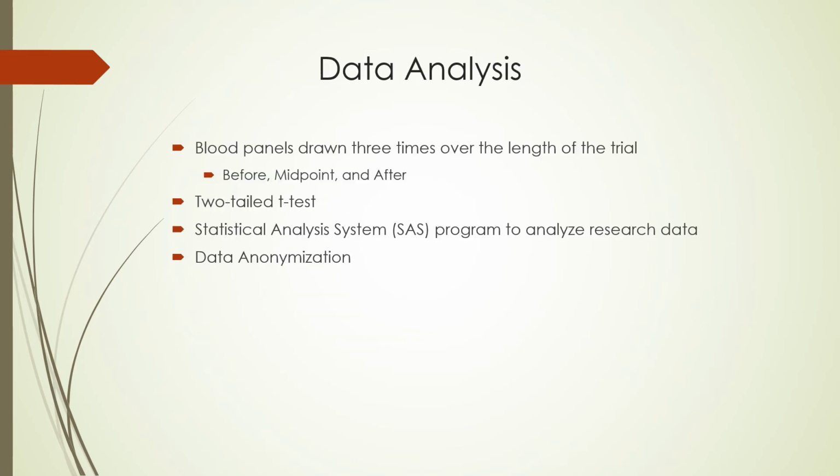Moving into the data analysis portion, as discussed, a comprehensive metabolic panel will be taken before the start of the trial. So these blood panels will be drawn 3 times over the length of the trial. Once before, once at the midpoint or at the 6-week, and after, which would be at the conclusion of the trial at the 12-week. The purpose of the midpoint, which is not always used in research studies such as this one, is to test that the health of the individual is taken into account, because we do not want to put their health at jeopardy.